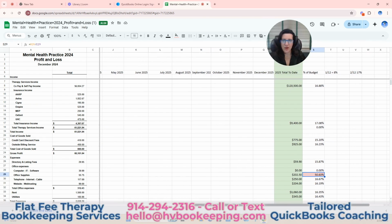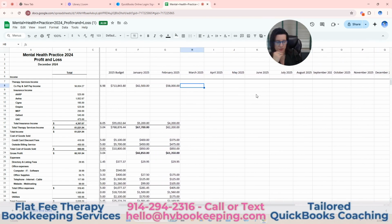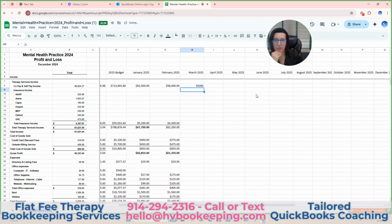So you're just, every time you add one more month, you're going to figure out what should my average percentage be. In February, the average percentage should be about 17%. Right? So income is still coming in at 16.88. This is still at 17%. So you still have time to make it up. So what would be really bad is if you really start to lose, right? Like this keeps going down. Then you know you have a problem.